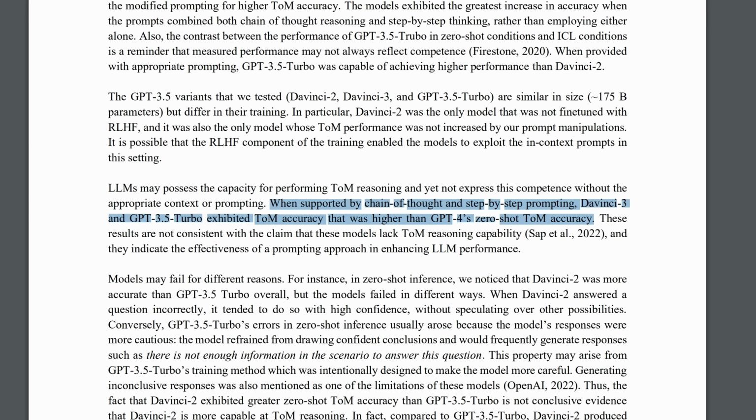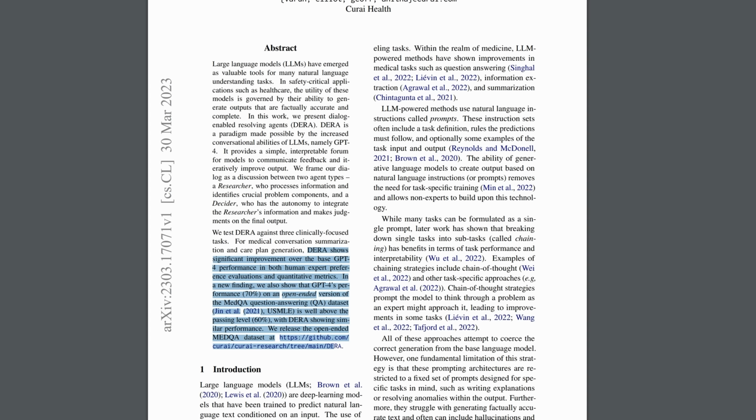Next, the Boosting Theory of Mind paper speculates that integrating some of these approaches could boost the performance of weaker models to beyond the levels of GPT-4's zero-shot accuracy. Next, here is the original DERA paper that inspired me to have the researcher and resolver dialogue at the end of SmartGPT. As they say, the DERA approach shows significant improvement over base GPT-4 performance.